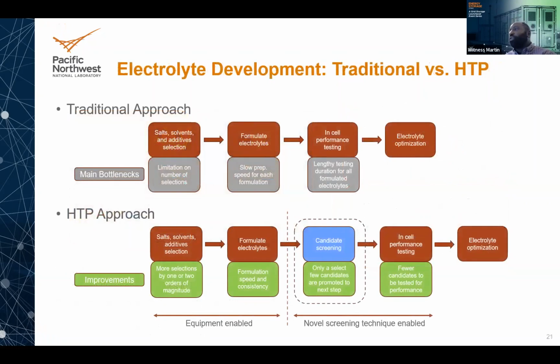Now, making electrolytes. So if you know the solvents and the components and the salts that you want to use, you have to go and make the electrolyte, right? So the traditional approach is, one, finding or selecting your salt, solvents, and additives. You then go and formulate the electrolyte.